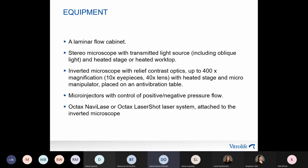We use a simple stereo microscope with a heated stage to observe our embryos and our biopsied cells. We perform the biopsy on an inverted microscope with a number of different optics, which has a heated stage, micromanipulators, and is mostly placed on an anti-vibration table. But this can be optional based on where your clinic is and where your lab is situated inside your clinic. The micromanipulators must have positive and negative pressure control so we can perform this procedure, and a laser such as an Octax needs to be connected to the inverted microscope to aid in both the flicking and the pulling technique.